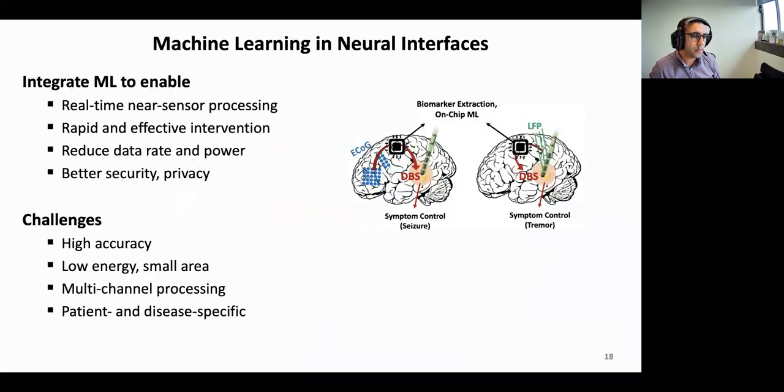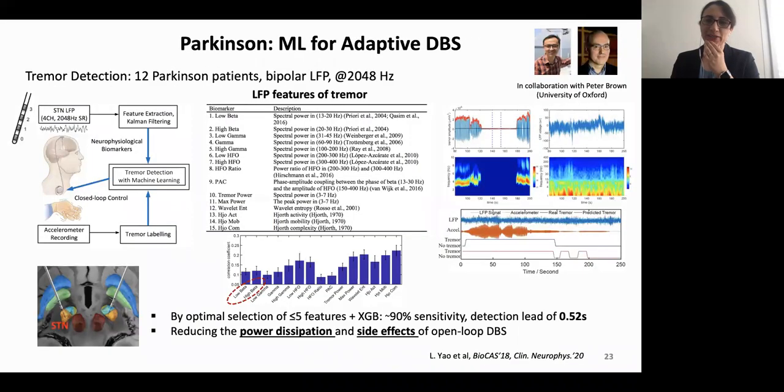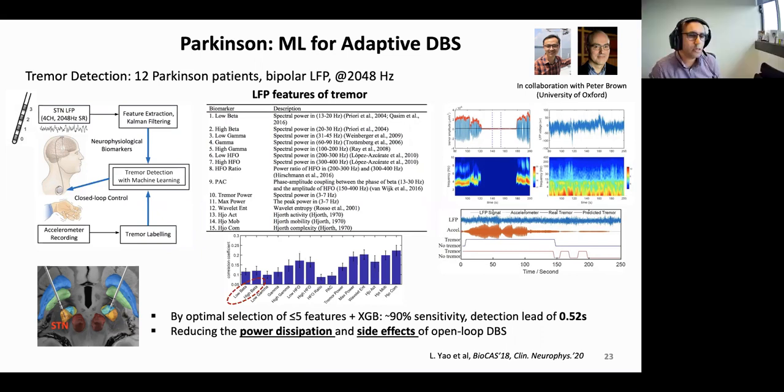Yeah, the data was quite short. As you can imagine, it is recorded with externalized cables during DBS surgery. The maximum duration of this data is like 10 minutes for each patient.